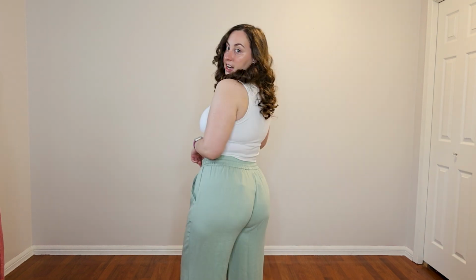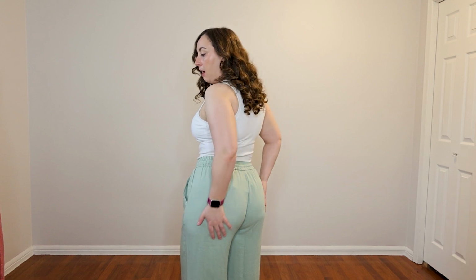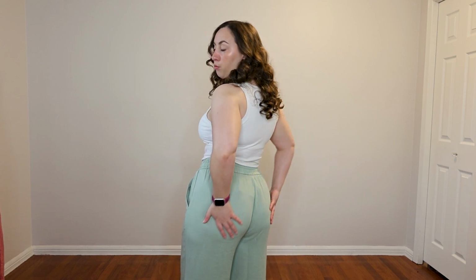And then I got this very pale green color, and I actually think that it looks really good. And I'm not noticing a ton of cellulite in this. A lot of times in lighter colors, cellulite just becomes a lot more obvious, and I have tons of it. There's no shame in that, but I'm not noticing it tremendously through these bottoms. So I personally really love the green.